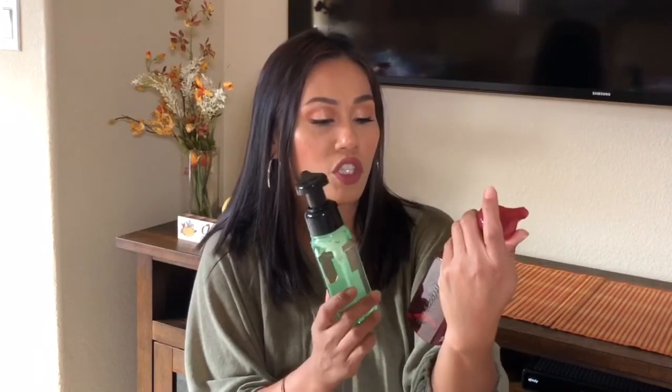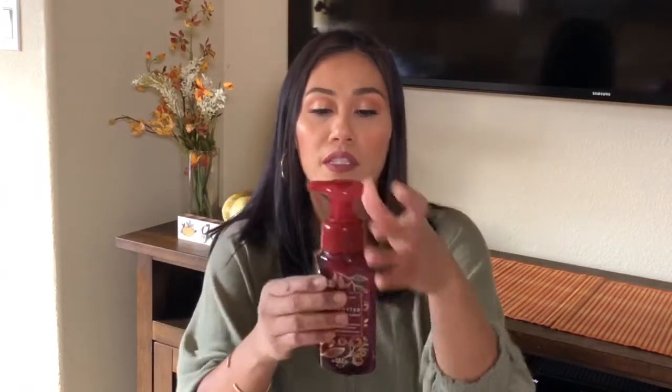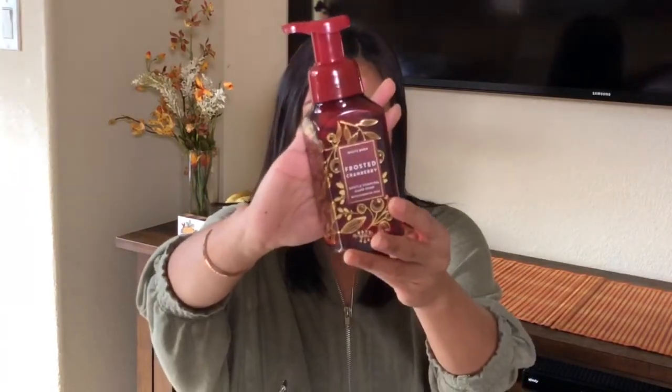So I got the Frosted Cranberry Gentle Foaming Hand Soap with essential oils. And so I'm really big on these cranberry scents because they really smell good and they remind me of Thanksgiving that's coming up. And so I bought that.